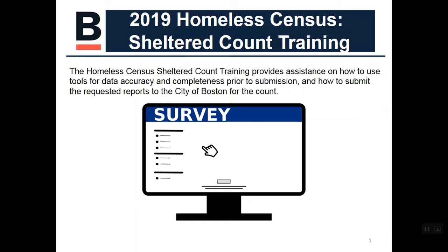This training will go through a few reports that you can run in your front-end ETO software system in order to make sure that your numbers that are in the software are accurate and correct. And also how to run the reports that you'll need to submit to the City of Boston, and finally, how you will submit those reports to the City of Boston.